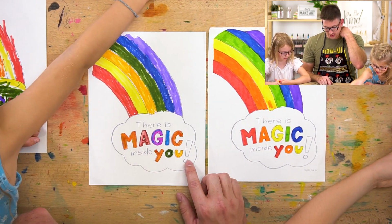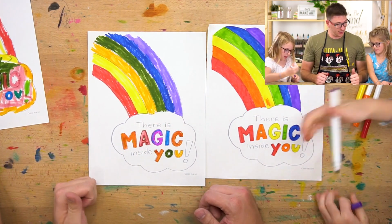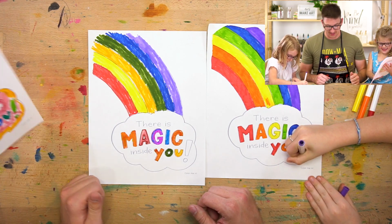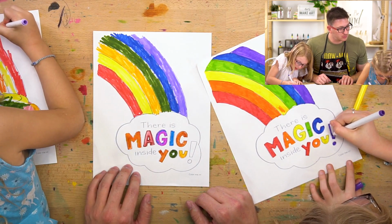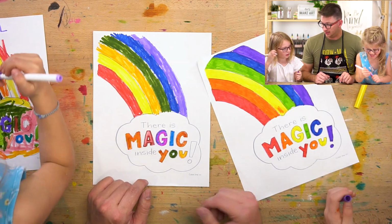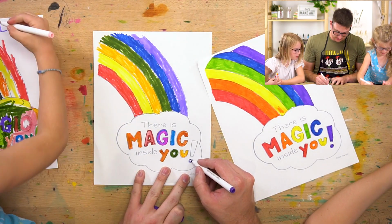I need to color the exclamation point. Now what do I do? Purple. Purple's the color of the day, and we haven't been using it. Why don't you just write your name on it, Luna? Oh yeah, Luna, write your name next. I'm gonna do it with this purple. Okay. Do a different color for every letter. Ooh, there's one color. Nice. Could I have the purple, please? Thank you. I'm gonna try and make mine as neat as Ella's. I don't think I'll be able to do it.